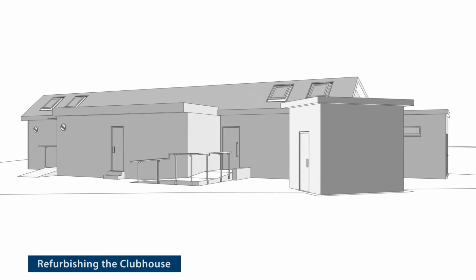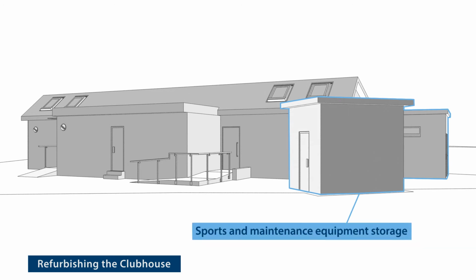A gently sloping ramp to the rear exit enables everyone, including those with walking difficulties, to escape from the building quickly and easily in the event of an emergency. The existing scorebox buildings are no longer required, as a remote digital scoreboard is now operated from a laptop inside the clubhouse. These redundant buildings can now be used for storage of sports and maintenance equipment.